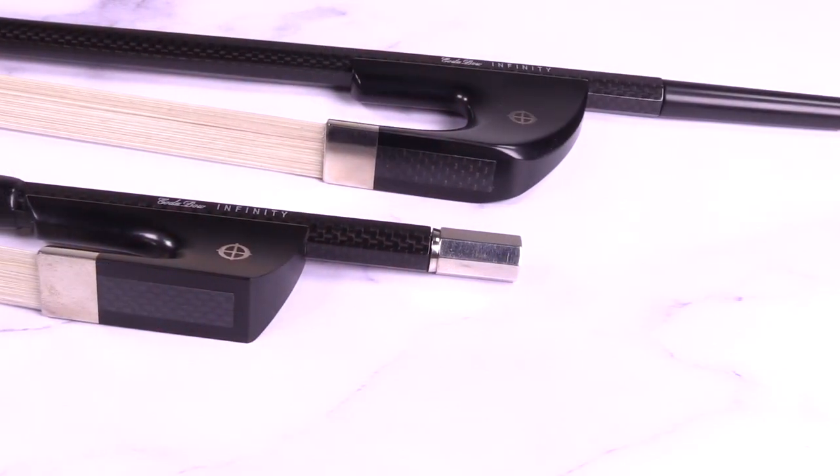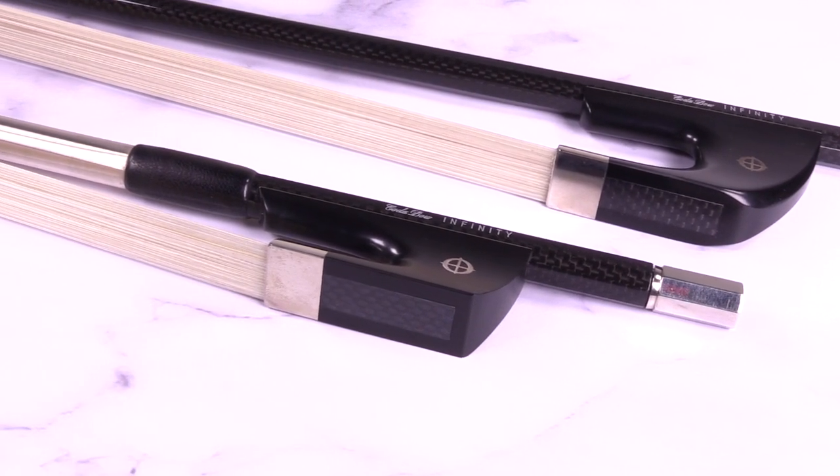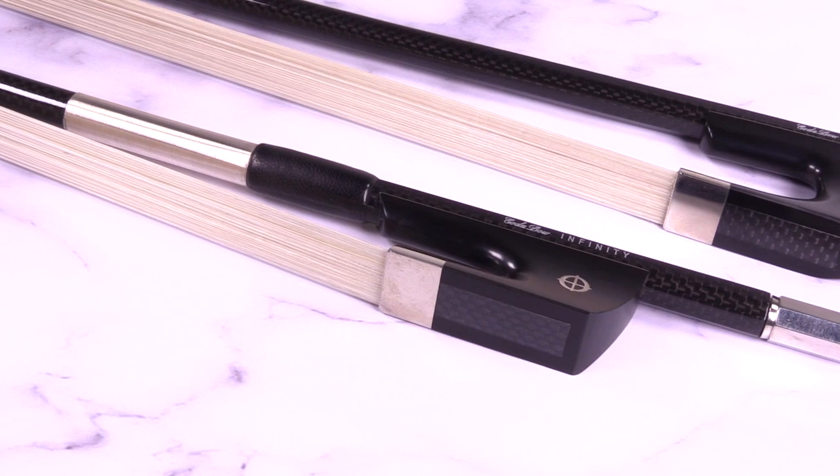The durability and resilience of carbon fiber and an industry-leading 10-year warranty on the stick make this bow a choice that you can feel great about.